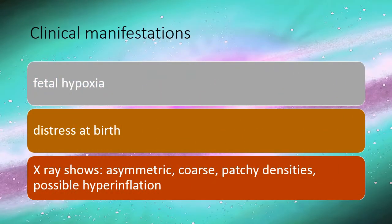So let's think of some clinical manifestations. We have fetal hypoxia. It can occur days before or minutes before birth. Sudden increase in fetal activity is followed by diminished activity, slowing of the fetal heart rate or weak, irregular heart rate, presence of meconium-stained amniotic fluid. There's distress at birth. That can include pallor, cyanosis, apnea, slow heartbeat, low Apgars, respiratory depression, and stained nails and cord. And then x-rays will show asymmetric, coarse, patchy densities and possible hyperinflation.